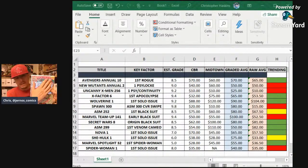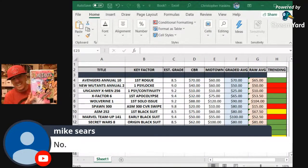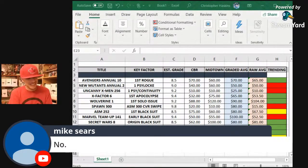Now, again, this is one that if I give it a press, I think this might be able to get a little better than a 9.0. If this comes back a 9.2, there's a little more value. So Mike Sears says no to the first appearance of Psylocke. Newsstand as well. So we got one no on one book. All right, guys, moving on.